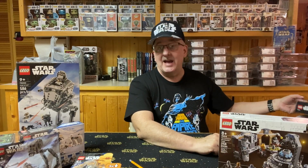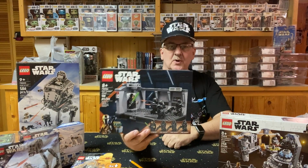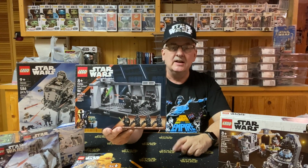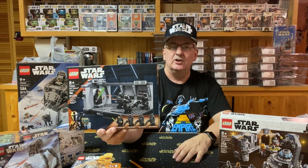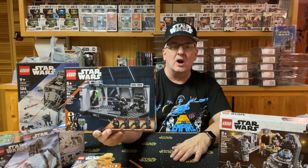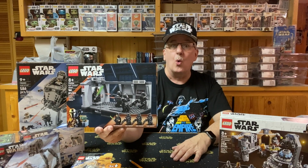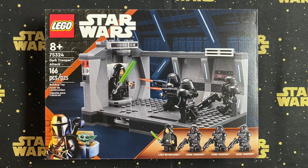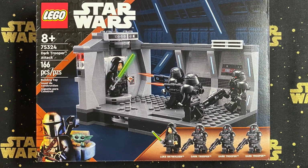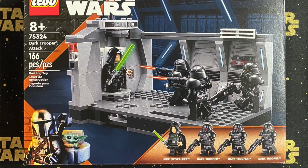Another one from the Mandalorian TV series, of course, is the Dark Trooper attack. And of course, if you were watching the second season of The Mandalorian, especially that last episode, you know what this is all about. This is the episode that really brought, shall we say, old school Star Wars back to the show. Well, this one has actually 4 figures with it. We have 3 Dark Troopers and Luke Skywalker. And not a bad set here at all.